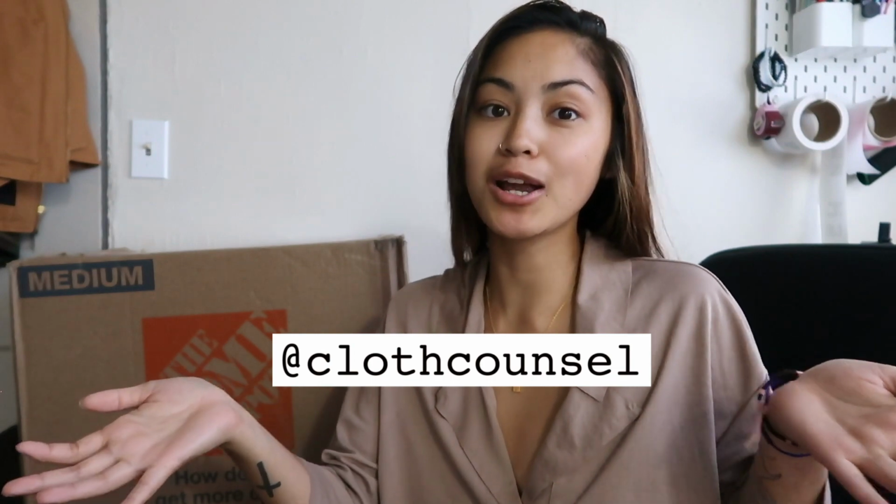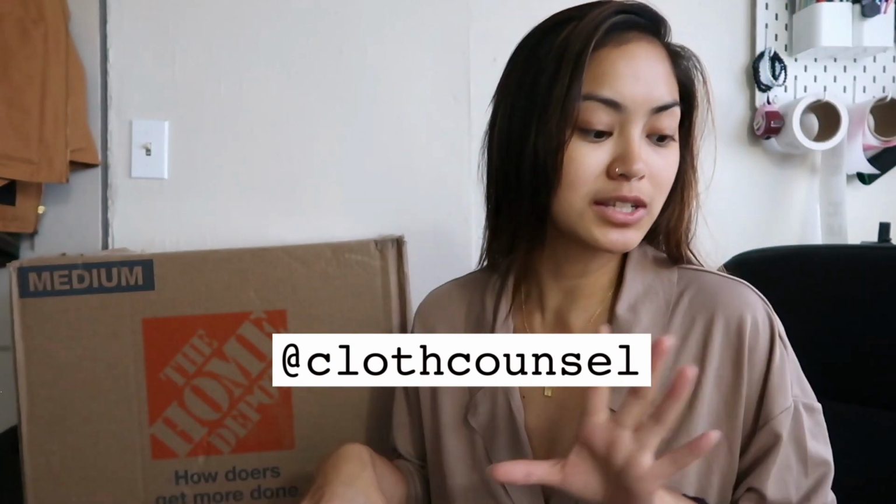So I bought this top from Cloth Council on Poshmark. I got a bundle of stuff. She was running a 3 for $25 sale. So I got this for myself and I got two other things to resell. And she was really sweet when I spoke with her. She shipped it out super quick. So very happy about that. If you guys have a second, definitely give her a check out on Poshmark. And I think her Instagram handle is the same.